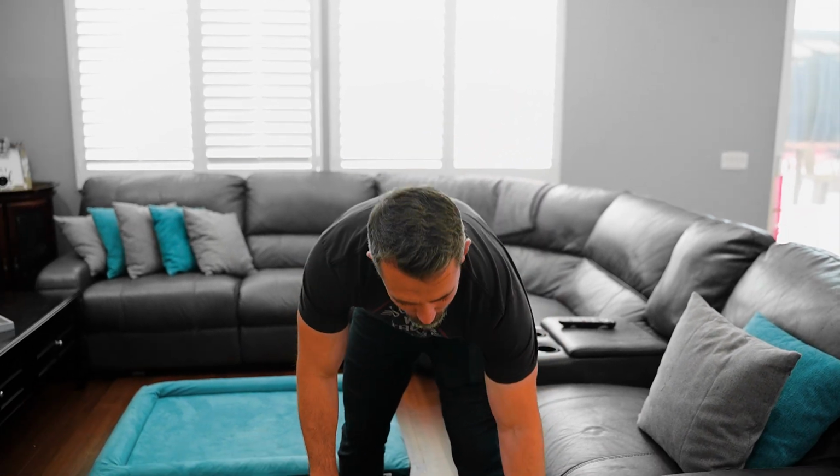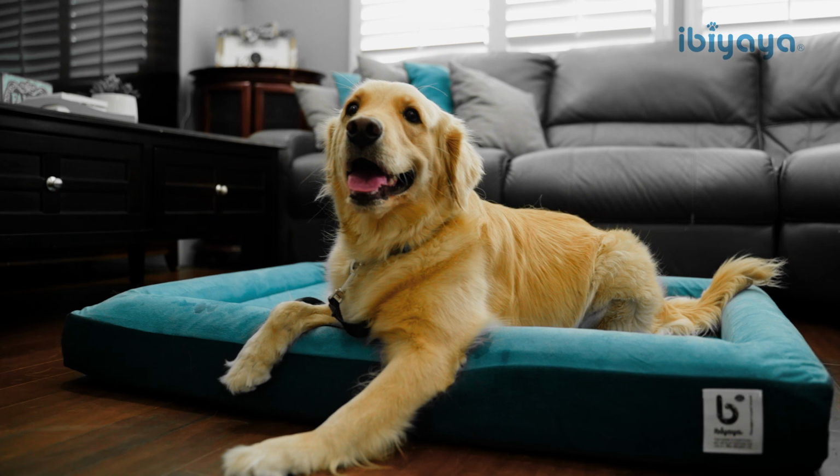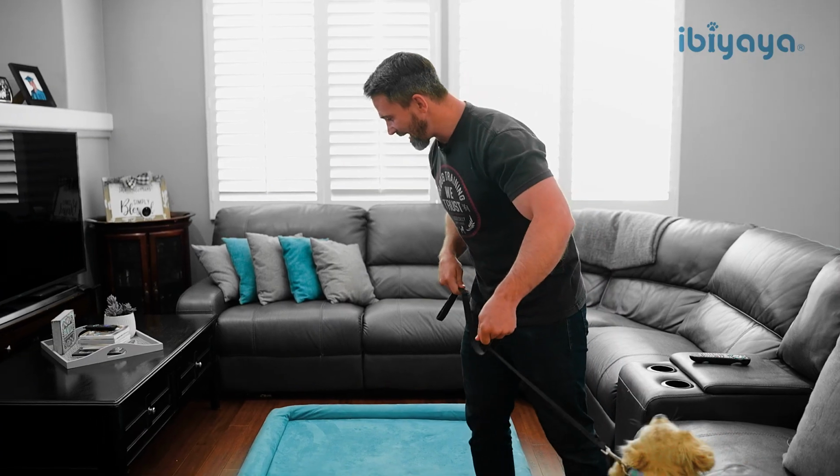And which is really nice, come here baby. Good girl, is that we're using a very nice orthopedic dog bed, which is extra comfortable. So it increases the motivation for the dog to stay on the bed. This is Ibiyaya, and they make really nice orthopedic dog beds.